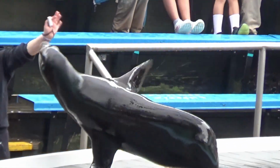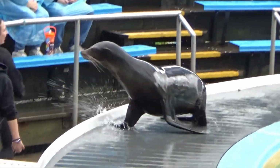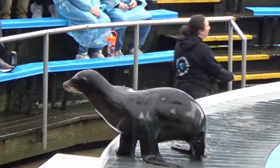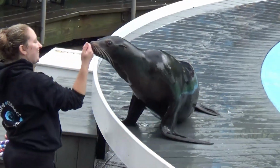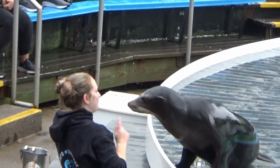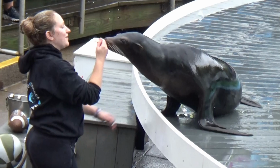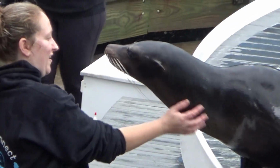Very nicely done, Reese. Now the second difference is pretty small, so you need to look pretty closely for it. It is in their ears. A sea lion like Reese has external ear flaps called external pinnae that are very visible on the sides of her head. If you think back to our first two stars, seals do have internal ears, so all you're really going to see on them is a small hole or bump about an inch behind their eyes.